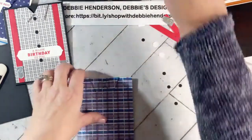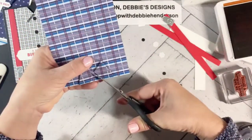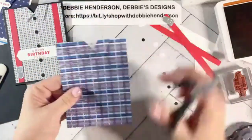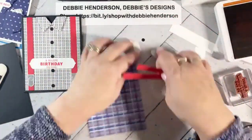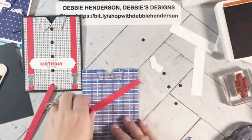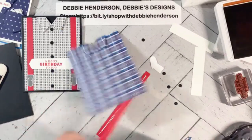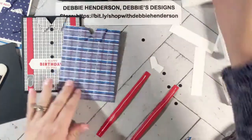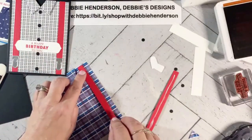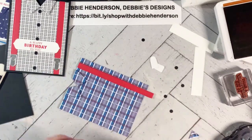And what I did is I took my paper snips and I just traced that and cut it out. So there's my little collar, because it would look weird without cutting that. Next, we've got the little suspenders. So let me move this. I'm going to add liquid glue to both of these. Now this is going to be even at the top. It's going to be too long, but I'm going to trim those when I'm done. There's the first one.